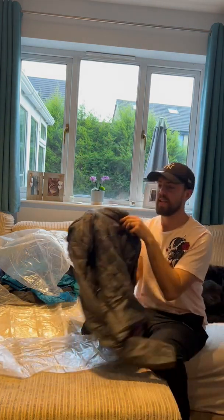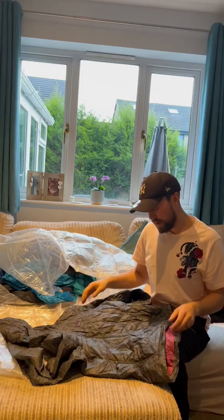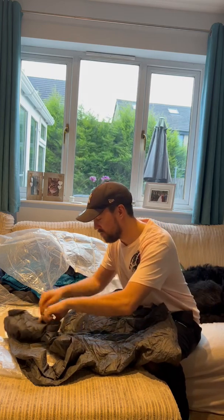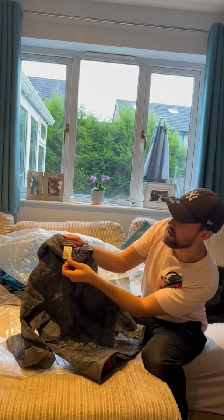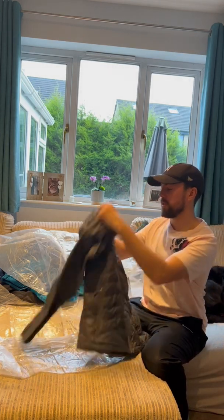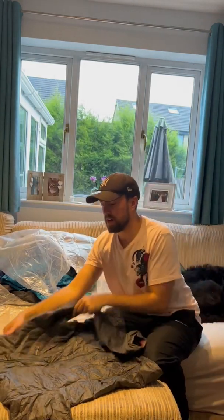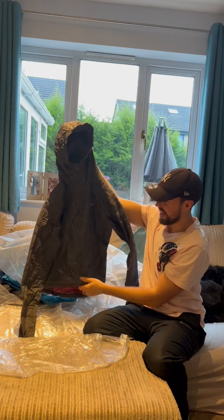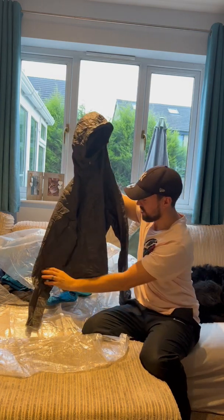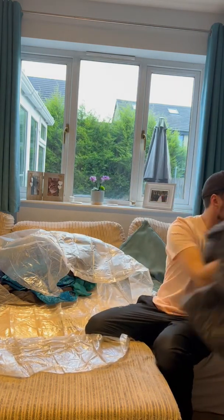Oh, Patagonia. That's one of my favourite brands, Patagonia. I love it. I find they absolutely fly off the shelf. I find Patagonia a bit more upper class than North Face, if that makes sense. It's a bit rarer, and I can get more money for it. And it's got the proper tags on it. Women's medium. Yeah, it's quite thin. It's not like a big thick puffer, but it's nice condition. I can't see any damage to it. It's got a hood. If I had to guess, I'd say 80 quid maybe. 60, 80. But yeah, I'm happy with that. Very nice.